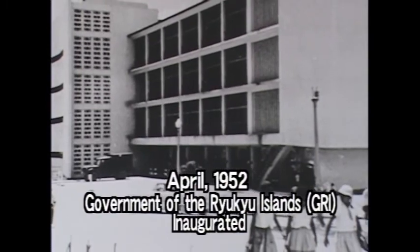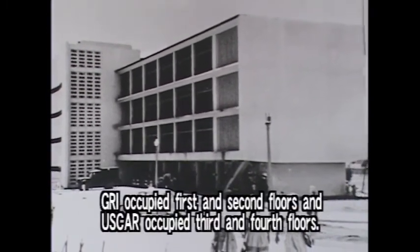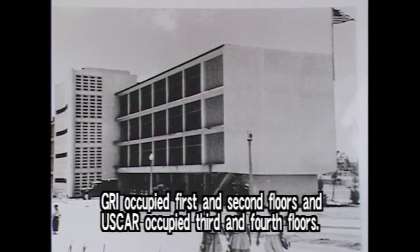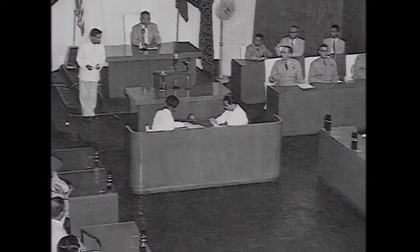Together with this, the government of the Ryukyu Islands started, and Okinawa came under the indirect control of the U.S. military. However, the autonomy of the government of the Ryukyu Islands was limited to the areas where the United States Civil Administration of the Ryukyu Islands allowed. What was the relationship between the United States Civil Administration of the Ryukyu Islands and the government of the Ryukyu Islands in implementing health care policies?